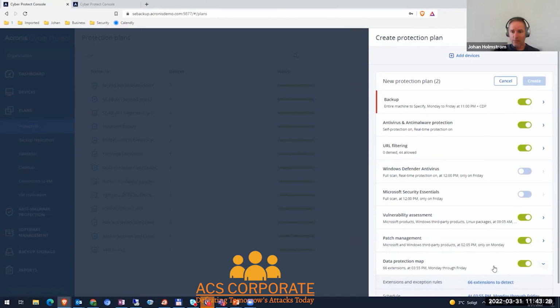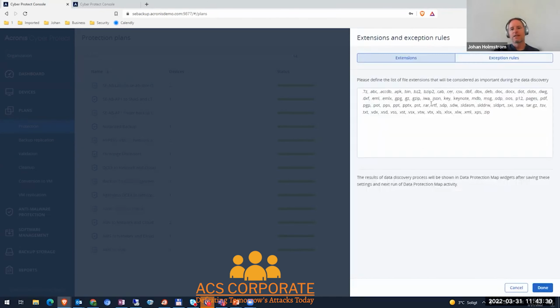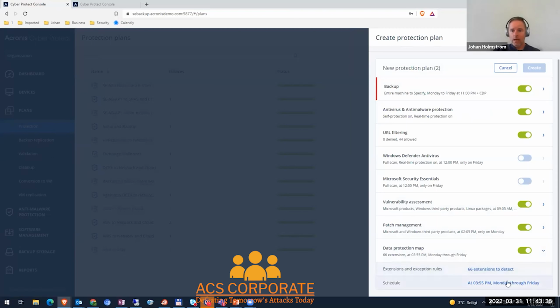Finally, the data protection map. Here you can specify the various extensions that are important to you. And again, there's a schedule there. But if you're running the entire machine, obviously you are protecting all of those extensions, so it's not really relevant to you.